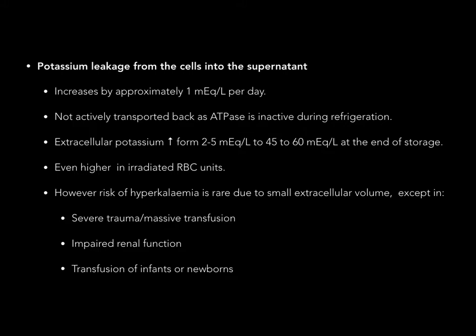Thus, while the initial concentration of extracellular potassium in a red blood cell unit is approximately 2 to 5 milliequivalents per liter, it rises to levels of 45 to 60 milliequivalents per liter at the end of storage. And in irradiated red blood cells, the potassium concentration is higher on any given day, and the peak level at the end of 42-day storage is approximately 70 to 90 milliequivalents.